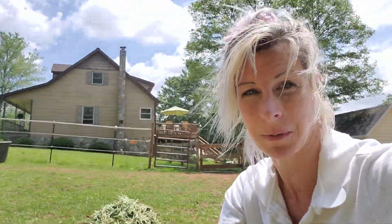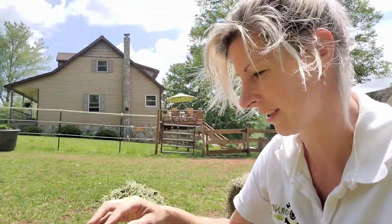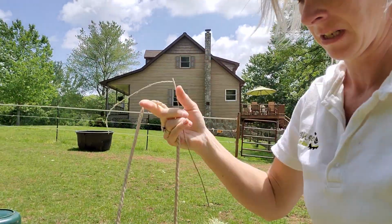But I'm going to tell you, Graham's going to hate this hay. This is going to be like crappy hay, because he feeds the really good stuff. So that's what I do.